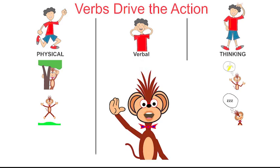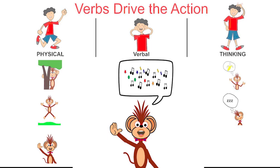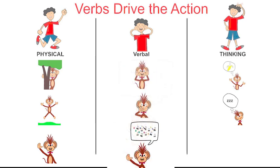What is Chase doing? Waving. What kind of action is waving? Waving is a physical action. Waving is a verb. Here is our next picture. What is Chase doing? Singing. What kind of action is singing? Singing is a verbal action.